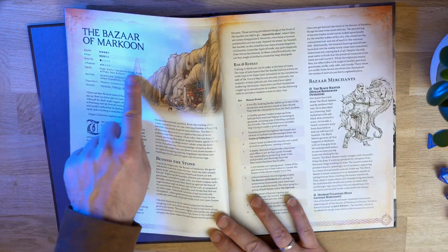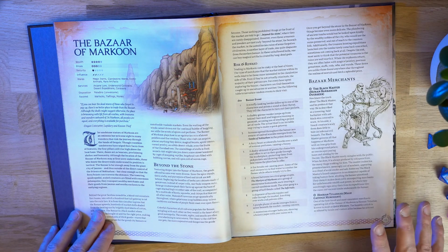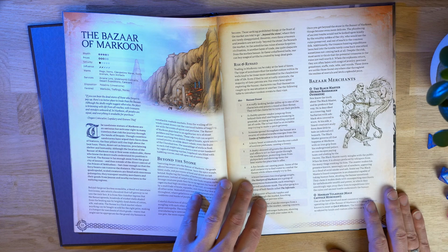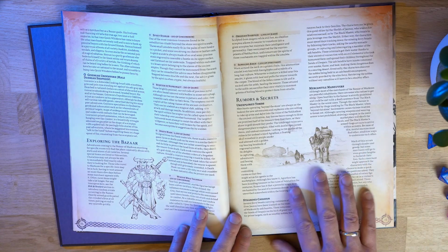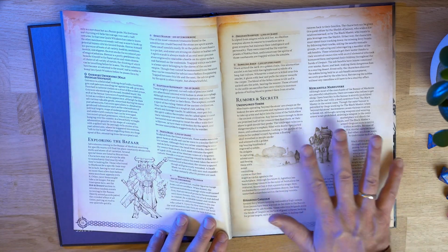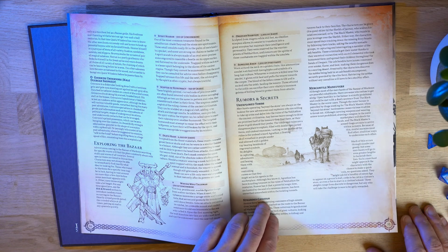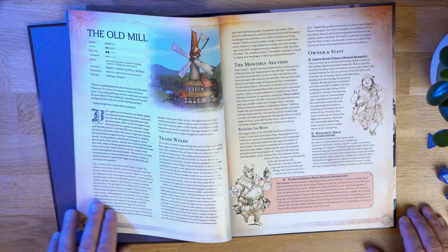This is one of my favorites, the Bazaar of Marcoon, which is a clandestine black market type of deal located in a faraway desert location. Very hard to reach, but they have some of the more elusive items which your players might want to pursue. The illustrations are a mix of color and what we like to call pencil artwork, which give it a sort of antiquated look, which I really like. It's a kind of a throwback to some of the older vintage Dungeons & Dragons books when it wasn't so common to have all color artwork.